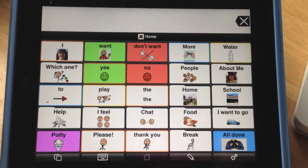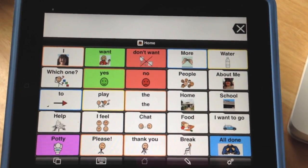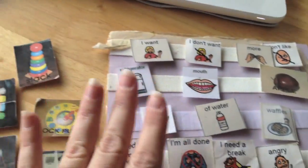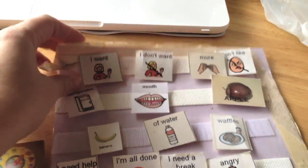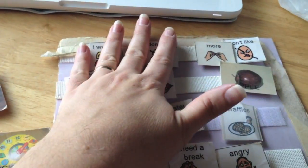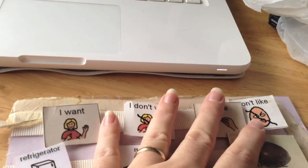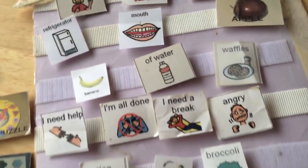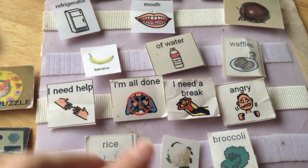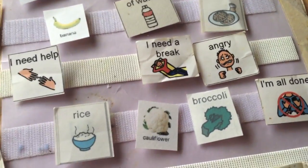We always try to make sure that we put buttons in the same place on every page. And then when we had her pages here, we always tried to make sure buttons, or pictures, that were the same on every page, we tried to put in the same place. You'll see I want and I don't want and more up here. And I can't find an all done picture, but it would have been probably down here. Oh, there it is right there. So we usually have that down on the bottom corner.